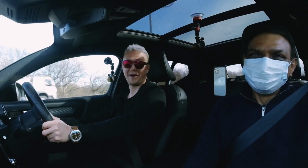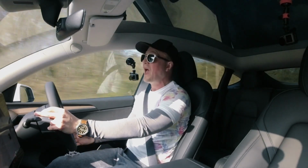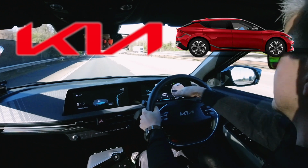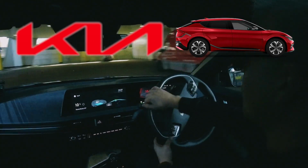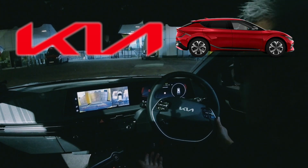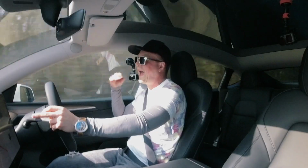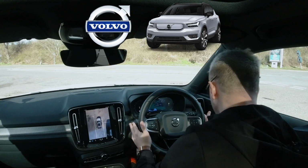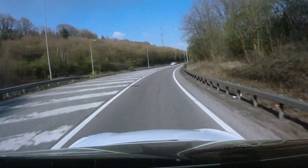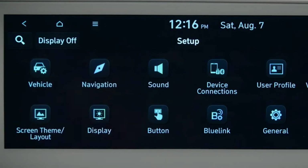I'd like to get these two side by side to see who would win. And then we've got the EV6 from Kia. Kia is beautiful, as you can see. It's got amazing interior, really futuristic, super quiet, super comfortable, and it has the power like this vehicle and the Volvo XC40.